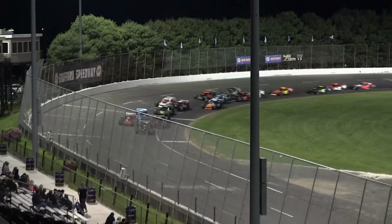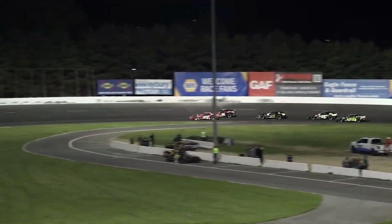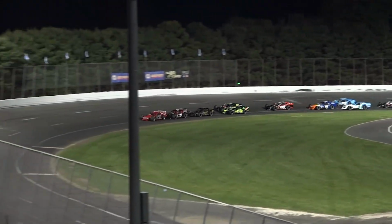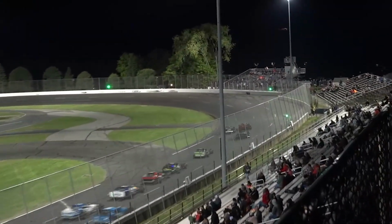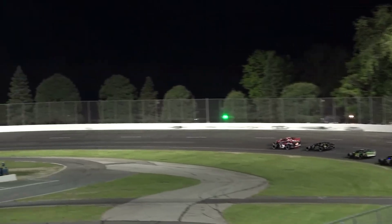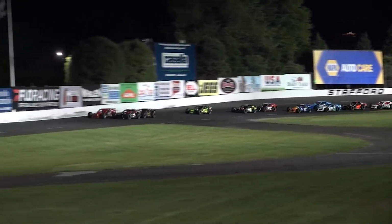They come back to the stripe. Leader still remains Narducci. Battle for the lead in turn 3. Rocco out of line. Rocco, when given the opportunity, knocks in turn 3. But off turn number 4, Narducci can do the crossover. Brian Narducci tries to take it back. Now watch turn number 3.